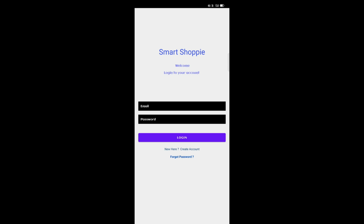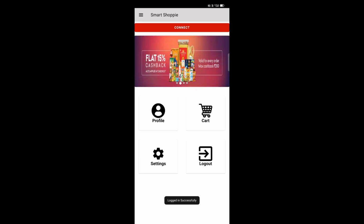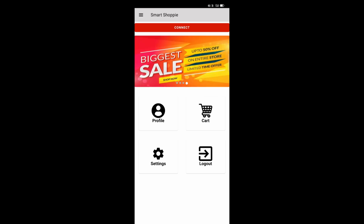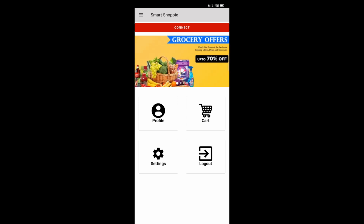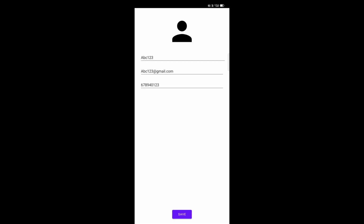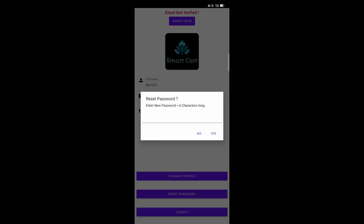Now we are going to log in to our Smart Shopping. This is the dashboard of our Smart Shopping. It displays the offer pages that show the current offers in the market. The profile page displays the full name, email and phone number of the customer. There is an option to change the profile if necessary. There is also an option to reset the password.